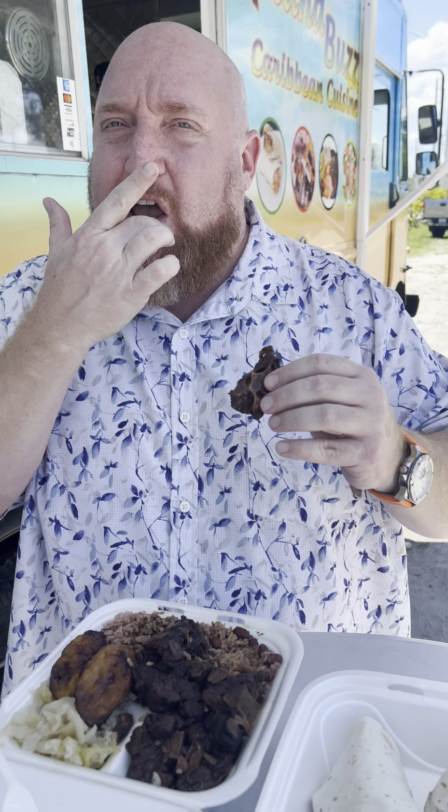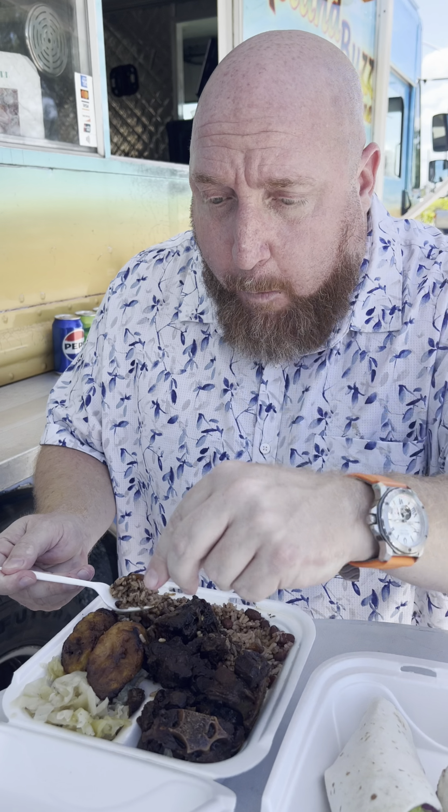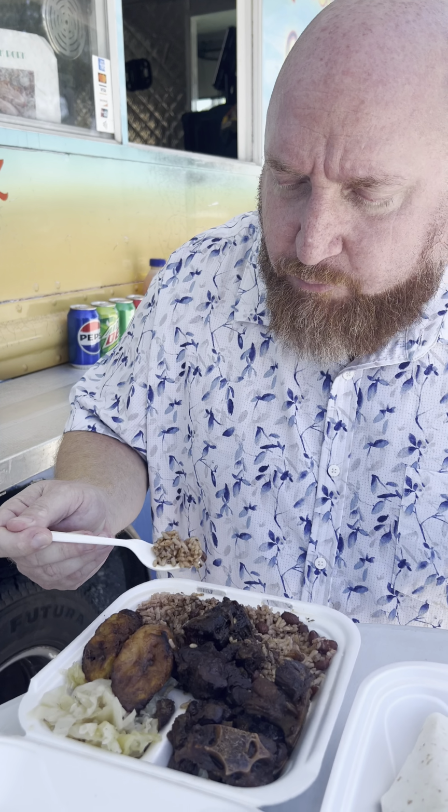Mmm. Wow. The flavor. The first thing that's hitting me is the richness of the oxtail, which is the most important thing with oxtail. It's fall off the bone, not just fall off the bone, it's slide off the bone. Let me try one more. That is such a beautiful flavor. The oxtail is falling right off the bone, nice and tender, really, really good. The rice and peas is really flavorful. Let me go one more time.